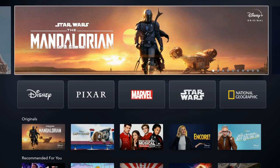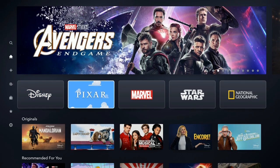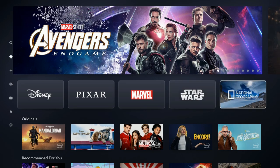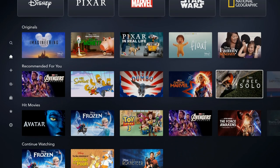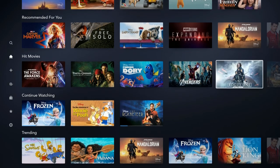And here we are loading into Disney Plus right here on the Xbox One. Of course, it's got a couple of different tiles here, so you can see the main programs that they have, which is Disney, Pixar, Marvel, Star Wars, and Nat Geo. Of course, they've got all the different Disney originals. You can see it as a heads-up list. Similarly, like you would find in Netflix, you've got the recommended section for you. You've got your hit movies. You've got your continue watching.